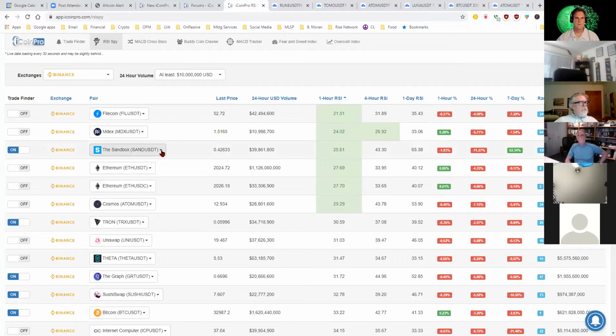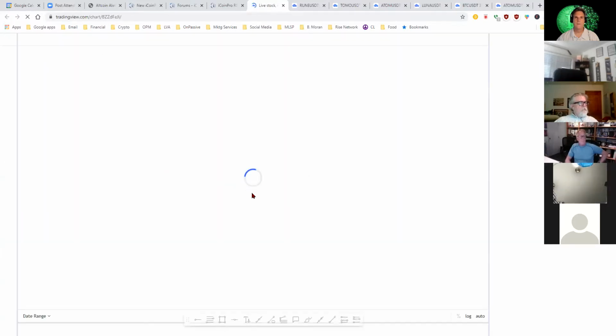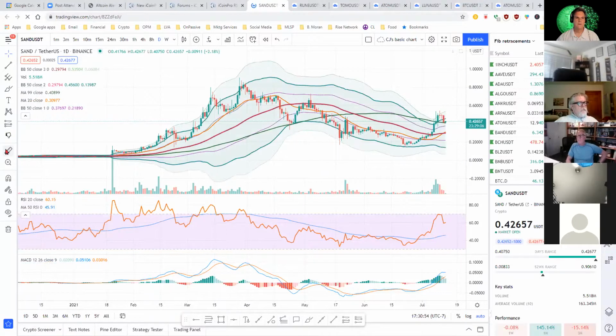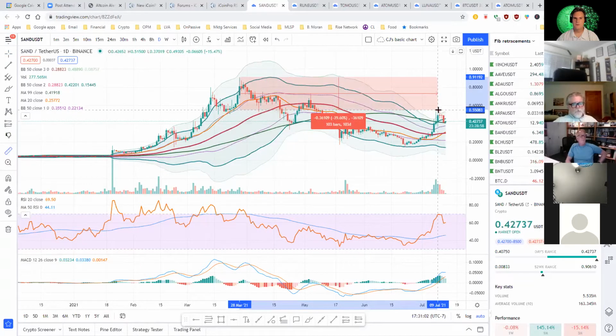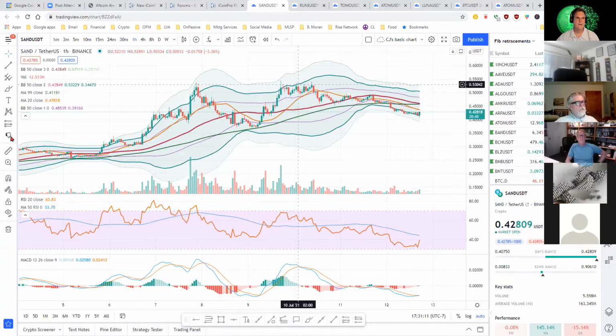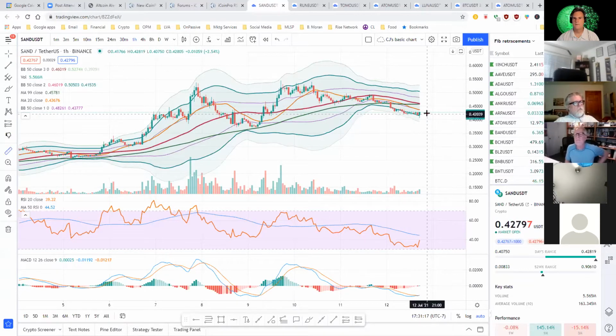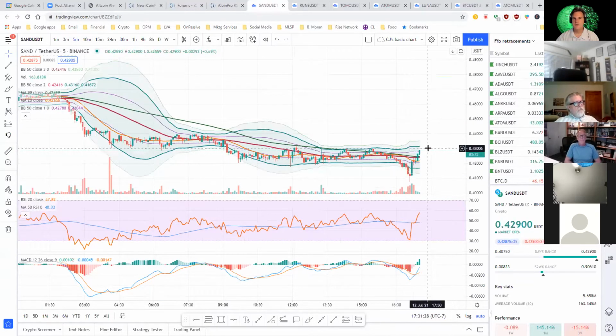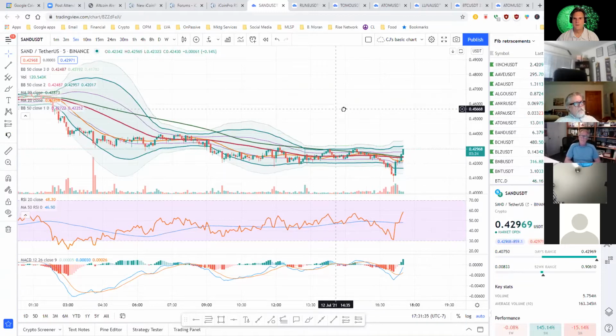Yeah, let's look at the Sandbox. High in March, dropped 70%, recovered a lot of it, about half of it. That's encouraging. Looks like we have resistance right around here at 53 cents. So it could retrace 20%, I like that. And it was just going sideways all day and then jumped. Did Bitcoin jump? Not really. So this might be one to catch.